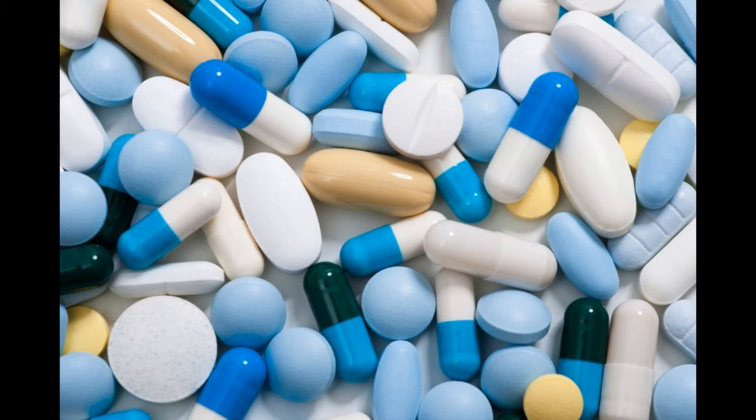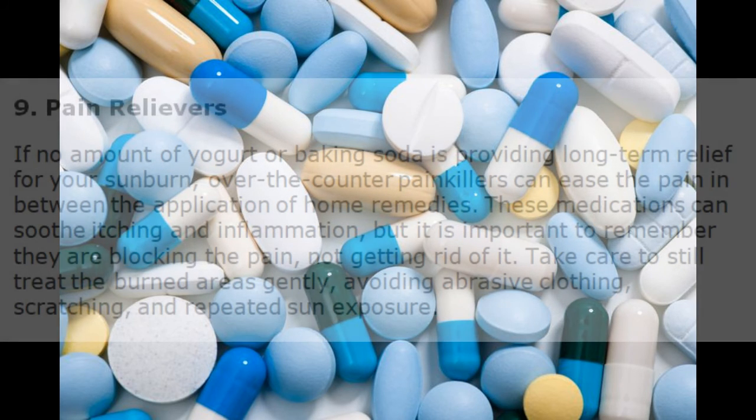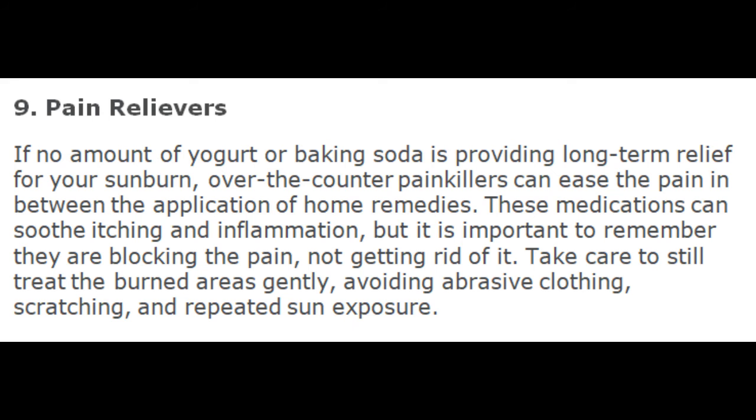9. Pain relievers. If no amount of yogurt or baking soda is providing long-term relief for your sunburn, over-the-counter painkillers can ease the pain in between the application of home remedies. These medications can soothe itching and inflammation, but it is important to remember they are blocking the pain, not getting rid of it. Take care to still treat the burned areas gently, avoiding abrasive clothing, scratching, and repeated sun exposure.